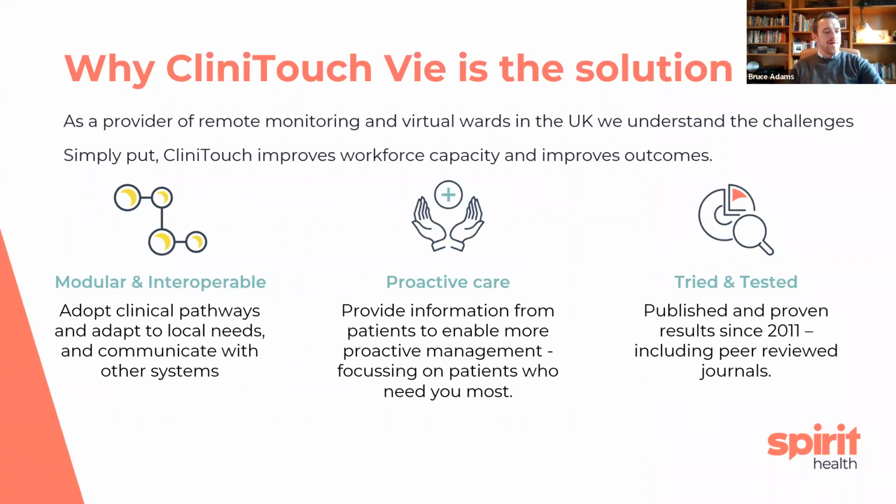So how and why is Clinitouch V part of the solution to these problems? So Clinitouch V as a remote monitoring virtual ward platform improves workforce and system capacity and improves patient outcomes. Patients can be discharged from hospital quicker, proactively monitored in the community, and priority-based interventions made to prevent readmission to hospital. We have over 10 years of published peer-reviewed research that evidences the positive outcomes, and I've got a little slide on that a little bit later. Next slide, please.